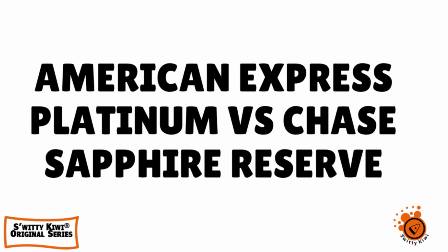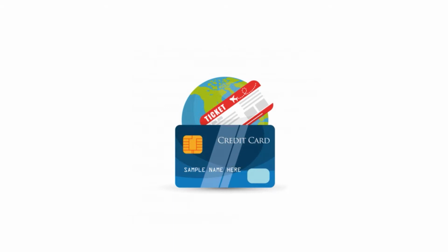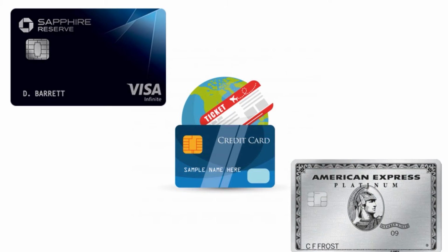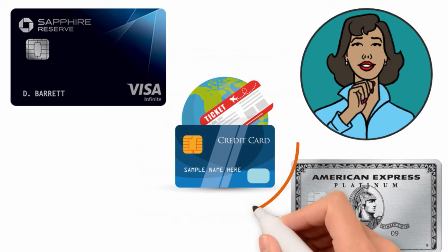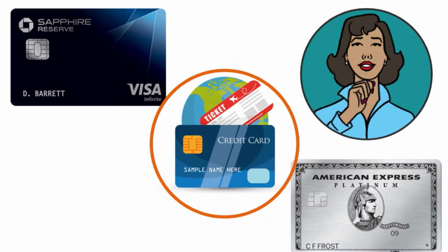In today's convo, I want to do a compare and contrast between American Express Platinum and Chase Sapphire Reserve. So when it comes to premium travel credit cards, some boast rewards and perks that help them stand out from the pack, right? And two of the best travel credit cards around are the Chase Sapphire Reserve and the Platinum card from American Express. So if you're trying to really decide between these two cards, you have a tough decision to make because they are both outstanding travel cards with benefits that easily outweigh their annual fees.